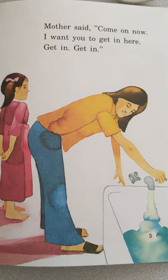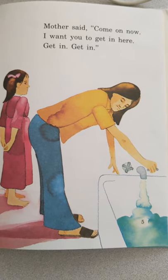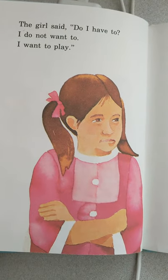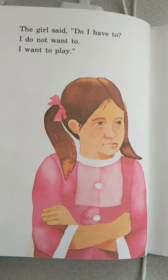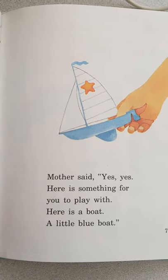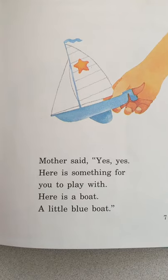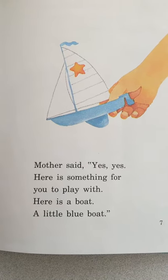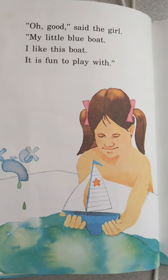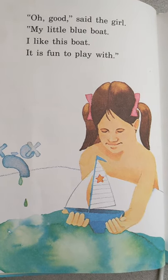Mother said, "Come on now. I want you to get in here. Get in. Get in." The girl said, "Do I have to? I do not want to play." Mother said, "Yes, yes. Here is something for you to play with. Here is a boat, a little blue boat." "Oh, good," said the girl, "my little blue boat. I like this boat. It is fun to play with."